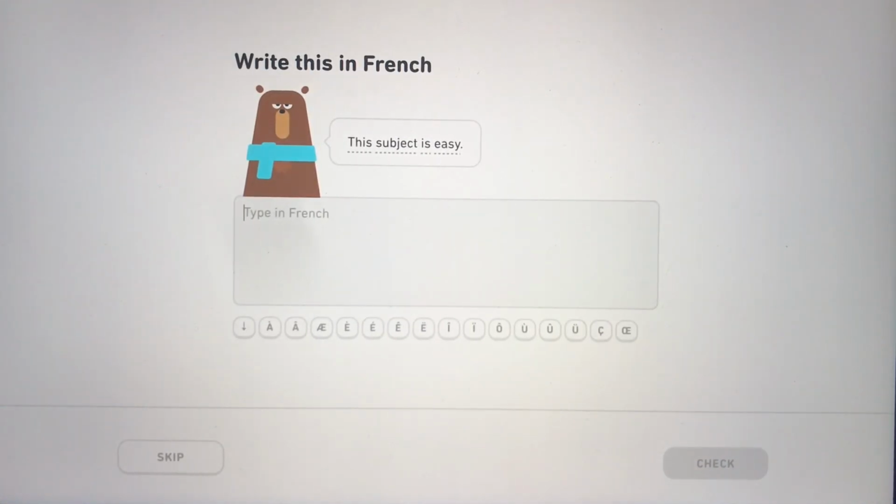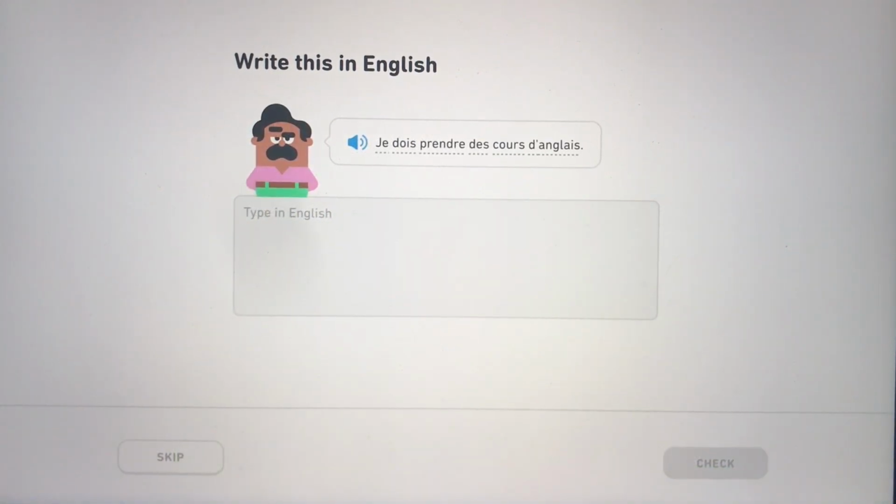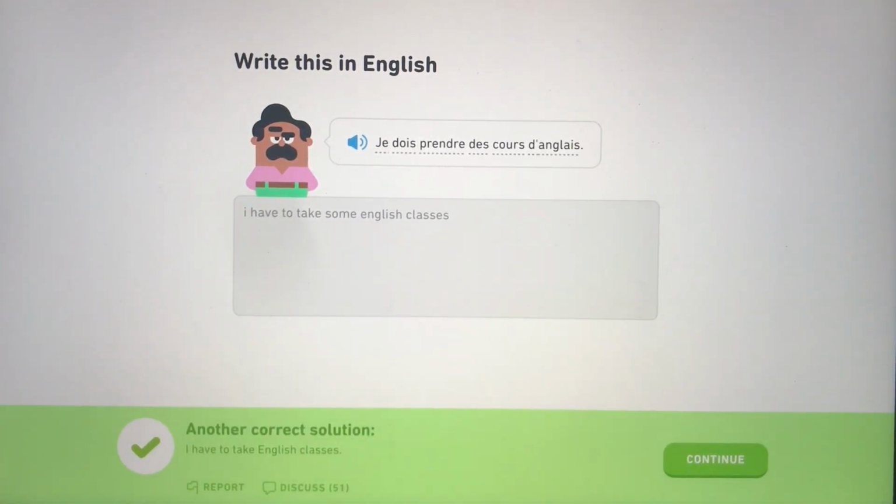This subject is easy. Cette matière. Oops, I always struggle to type this accent. Cette matière est facile. Je dois prendre des cours d'anglais. I have to take some English classes. Okay, or you could just say I have to take English classes.